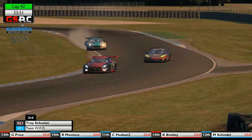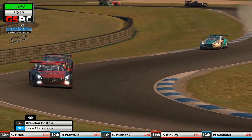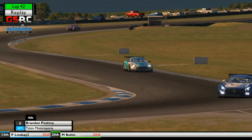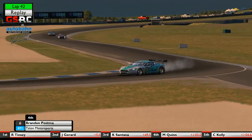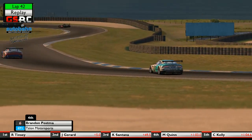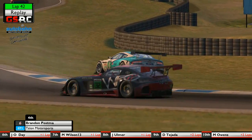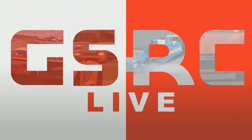Oh, and Postma has an off from 4th place. I think he lost 3rd to Schuster. Yep, Schuster was about 4 seconds back. Wasn't able to make up any time. So that was the only way Schuster was going to get him. And that was driver error as the rear comes around in Honda. Doesn't hit anything, but definitely a bruised ego.